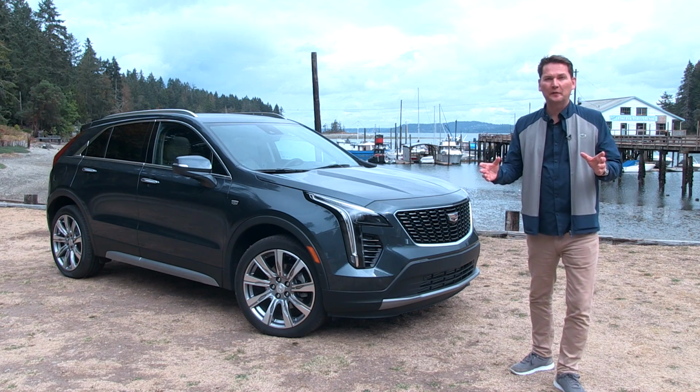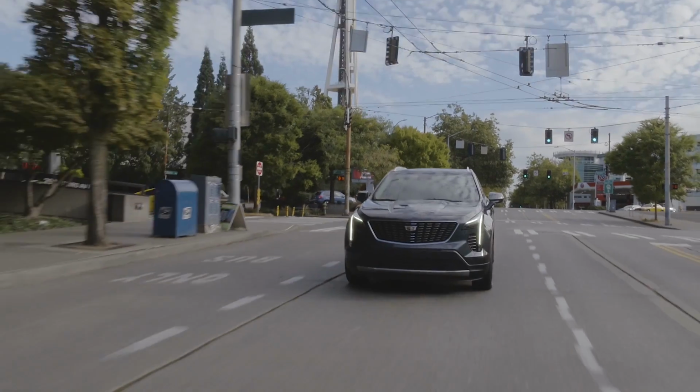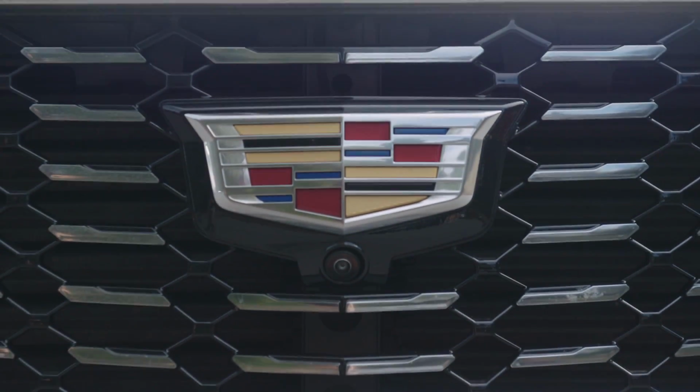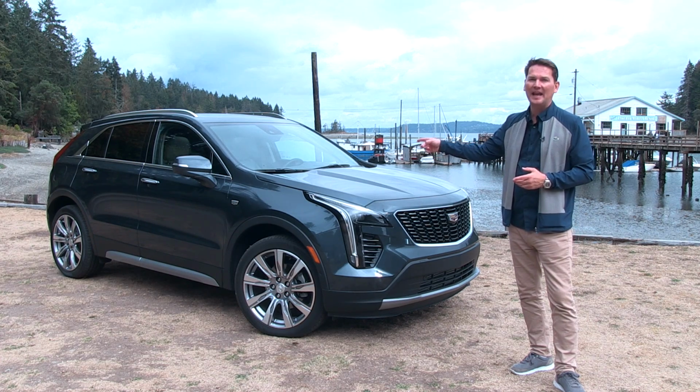I'm just outside Seattle for the launch of this all-new Cadillac XT4. Check this out. Cadillac is going to have a brand new model every 6 months through 2020. They're reinventing their whole lineup of vehicles. They have a major vehicle offensive that they hope is going to get people excited again about the Cadillac brand.